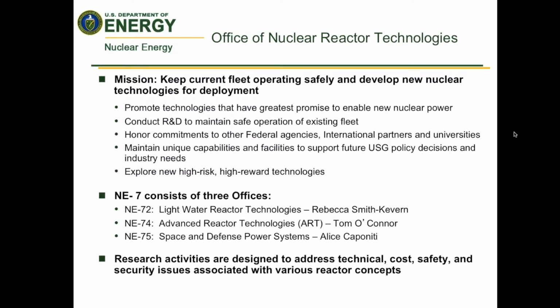In terms of our mission, we look to keep the fleet operating safely while developing new reactor technologies for deployment. This particular area is focusing more on the development of new nuclear technologies. So we look to promote technologies that have the greatest promise to enable new nuclear power. We look to conduct R&D to continue to maintain safe operation of the existing fleet. We look to honor our past commitments to other agencies. We also look to develop unique capabilities and facilities to support future research and development and policy decisions. And for this particular category, we look to explore new high-risk and high-reward technologies.